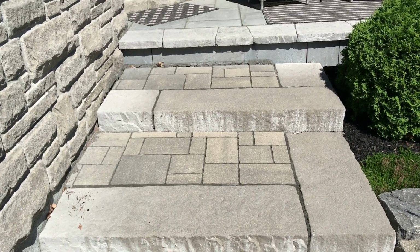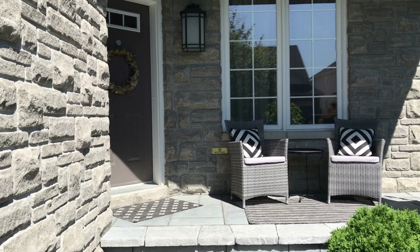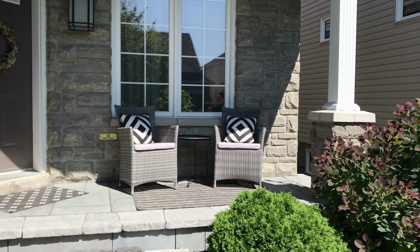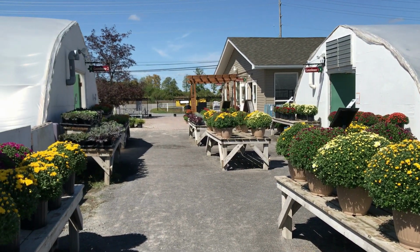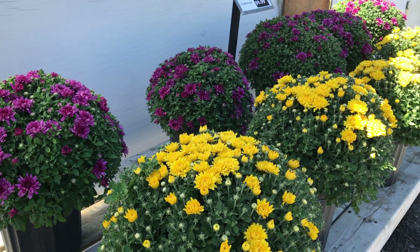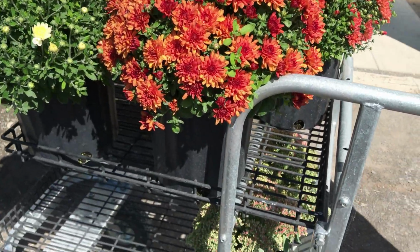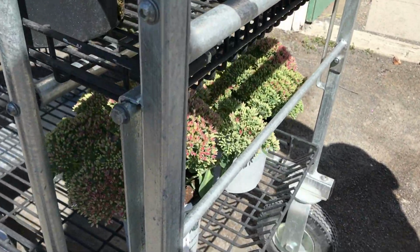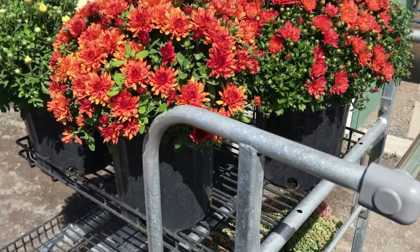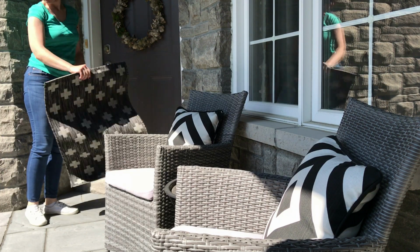So this is how our front porch and steps looked for pretty much most of the summer, pretty spare and minimal. So I was really excited to go to our local garden center and start to pick out some pumpkins and mums. I went really early, so all they had were mums at this point. And I thought, you know what, I'm going to just start with the first base layer of decorating. I grabbed some orange and white ones, and these accent plants, and just decided to go ahead and start decorating. Step one, of course, is to just clear away some of the debris.